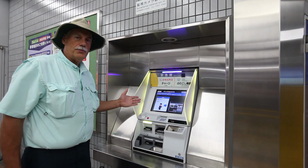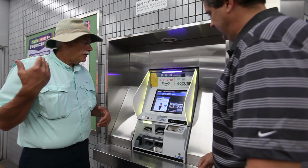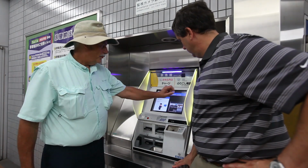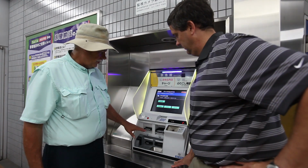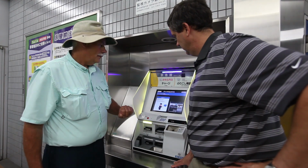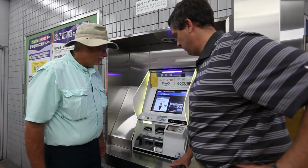So this is a fare adjustment. And it's pretty much the same as the ones outside. There's the English button, right? So you can push the English button, and it knows you need to recharge your stuff, so it automatically flashes. So you can put your ticket or your card in here. Guidance will be displayed in English. So it even talks to you. It talks to you in English, yep. Pretty simple. It is.